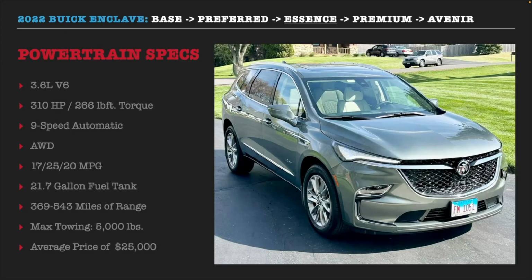Luckily, in terms of powertrain specs for the spec dump, there's only one powertrain choice available for this car, and that's a 3.6 liter V6, naturally aspirated. This engine produces up to 110 horsepower and 266 pound-feet of torque. It is mated to a 9-speed automatic transmission, and my particular tester today has all-wheel drive, though you can get it in front-wheel drive configurations if all-wheel drive doesn't matter to you. And in terms of fuel economy, that nets you around 17 miles per gallon city, 25 miles per gallon highway, and 20 miles per gallon combined, according to the EPA.